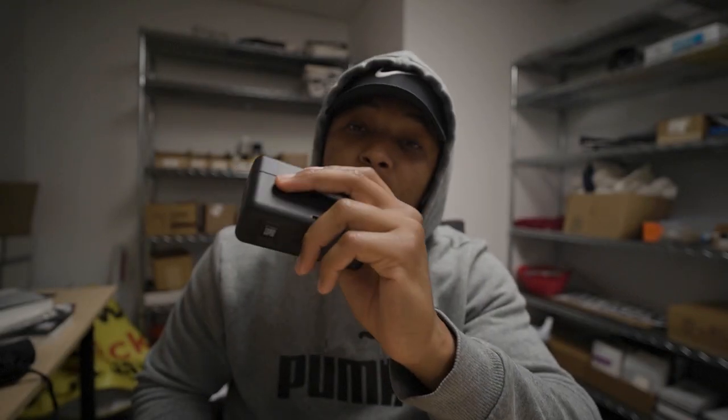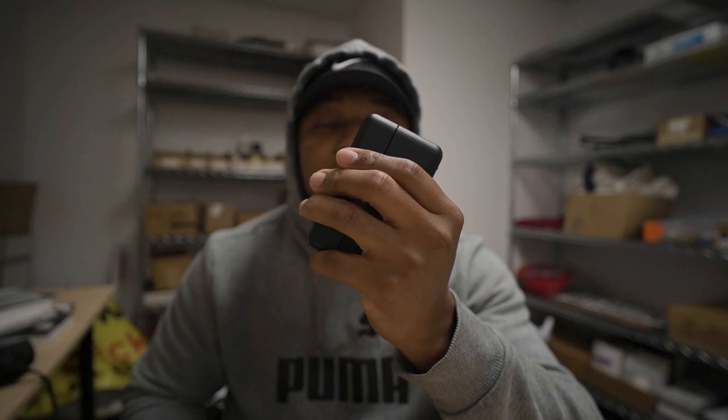I think the case is really tough. The case charges the microphones, and I just think that's hard, man. I don't know any other mics that are doing that right now wirelessly. I didn't see any other ones. So that's a no-brainer right there.